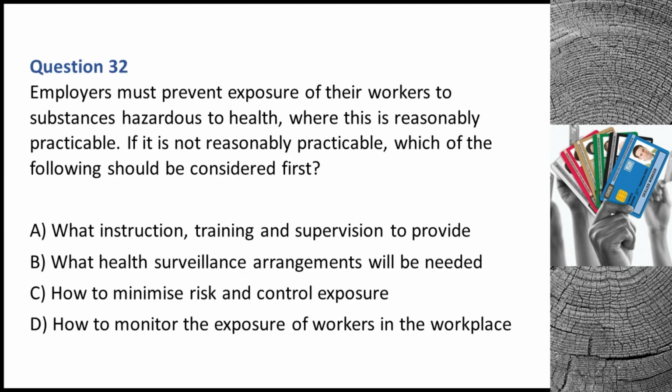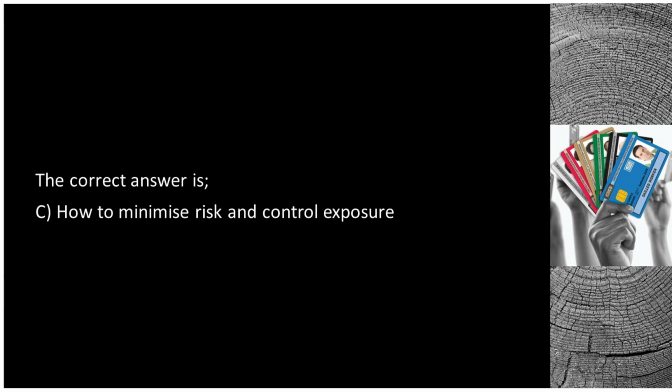Question 32. Employers must prevent exposure of their workers to substances hazardous to health, where this is reasonably practicable. If it is not reasonably practicable, which of the following should be considered first? A. What instruction, training and supervision to provide? B. What health surveillance arrangements will be needed? C. How to minimize risk and control exposure? D. How to monitor the exposure of workers in the workplace? The correct answer is C. How to minimize risk and control exposure.